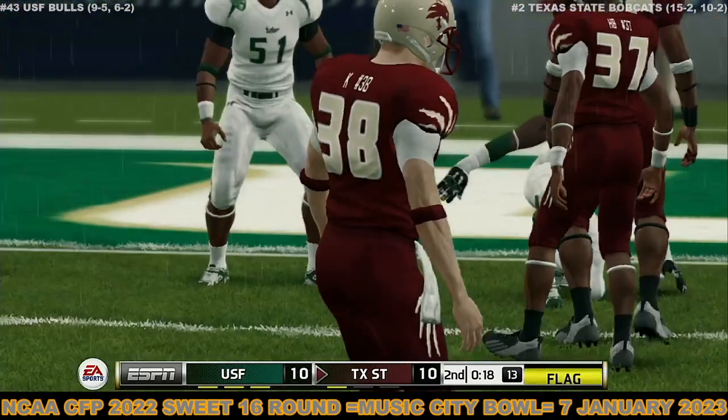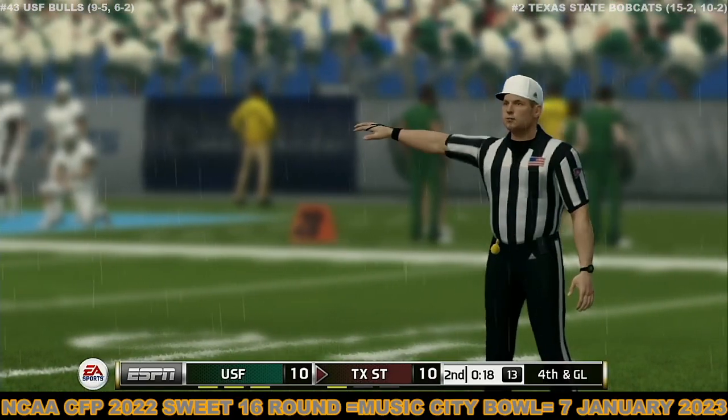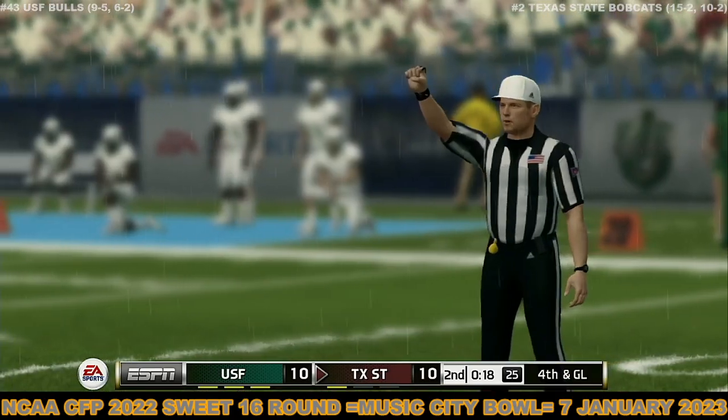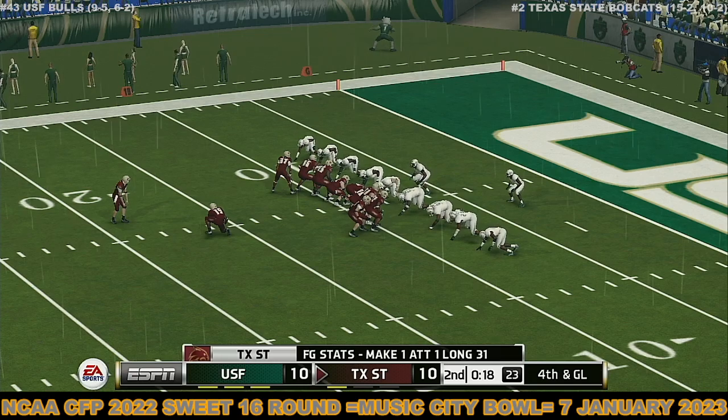There was some movement on the line. False start. Offense. Maybe he got the cadence wrong coming out of the huddle. The coaches have a low threshold for mistakes like that. This one should be makeable.